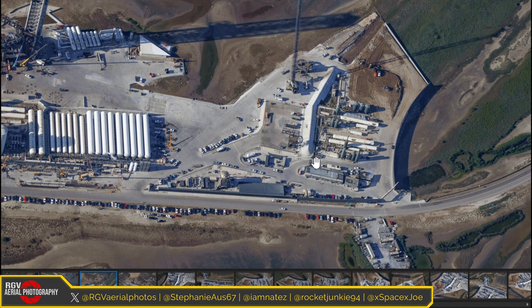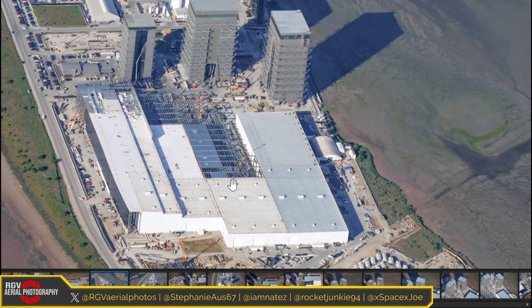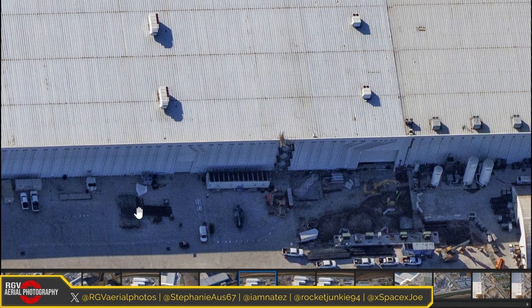Has anyone tracked rolls of steel disappearing into the Starfactory? Well, we haven't actually seen Starship eggs for a little while now. They used to be in that spot. We used to be able to see them just on the other side of this building down in here, but we haven't seen anything around the back of the factory now. They can come into the back of the factory here, and they have this loading bay here. So perhaps some of the, I'm calling them Starship eggs, the rolls of stainless, come in through here now, and we haven't actually seen them for a long time.